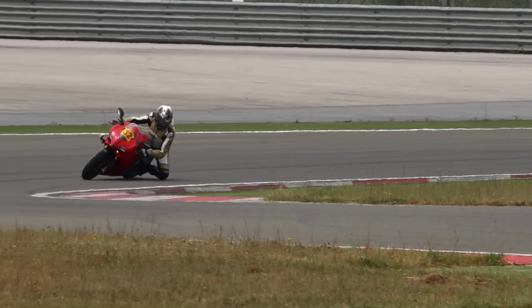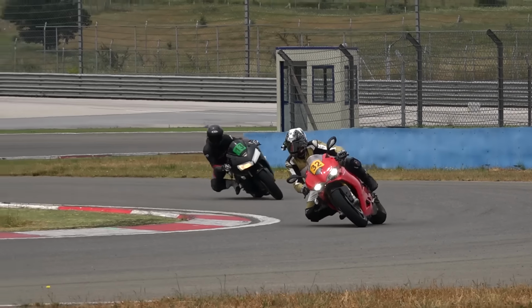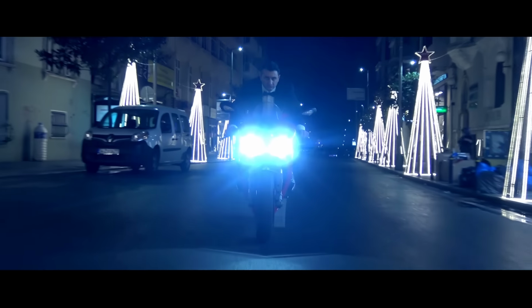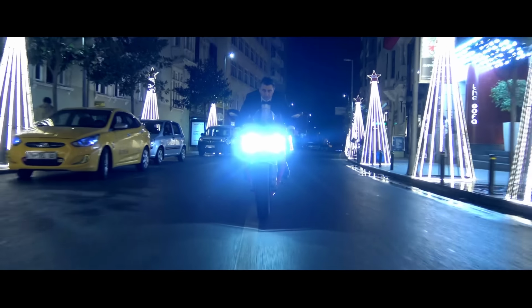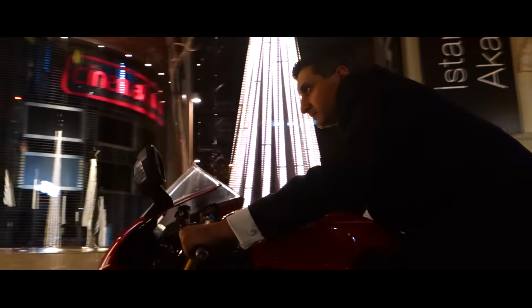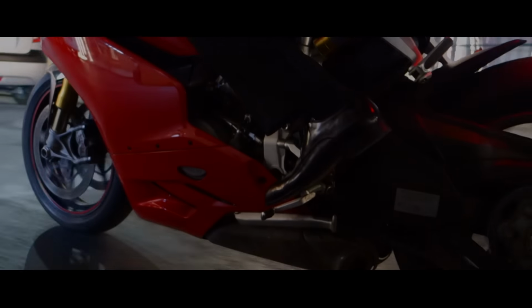We have levels of ABS, we have riding modes, we have every imaginable electronic gadget on this thing. With that much electronic help and with that much refinement, this bike gives the sensation of a secret agent where you can get in all kinds of trouble and get out of it without a scratch.